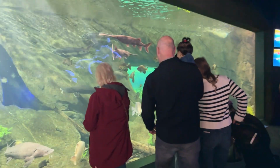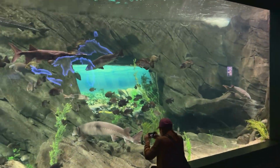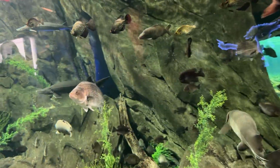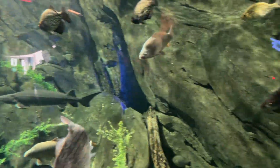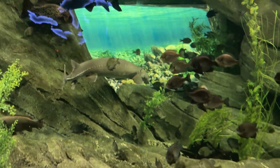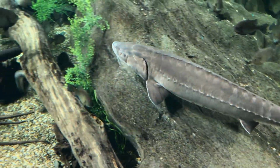There was so much to see. Most of it looked like it came straight out of a screensaver. And there were sharks, just casually swimming above our heads. Walking through the tunnel here felt like stepping into another world. But instead of me talking your ear off, let's roll some music and I'll show you the rest of our aquarium experience.